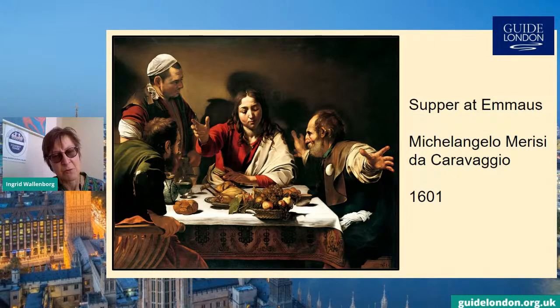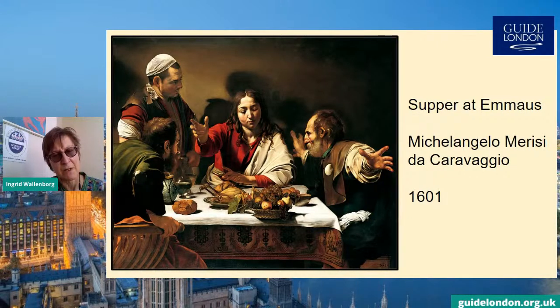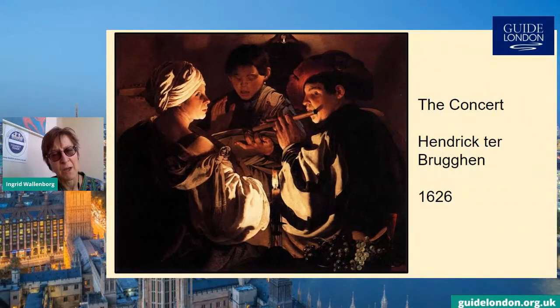And I'm going to show you another painting just quickly by an artist who went to Rome when Caravaggio was there and obviously thought this is the way to do things. So this shows you Hendrick ter Brugghen. He was what was called an Utrecht Caravaggisti. They were painters in Utrecht who specifically were inspired by Caravaggio. And I think you can see here what I mean about the cropped format, the figures right up into the picture surface, and the dramatic lighting.